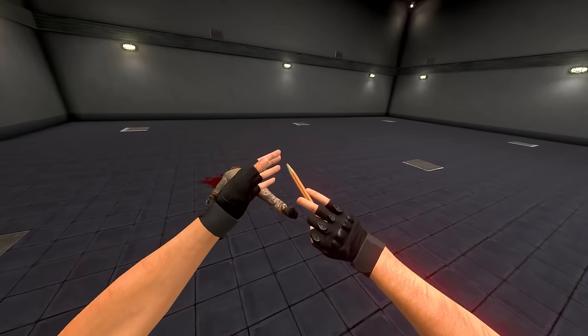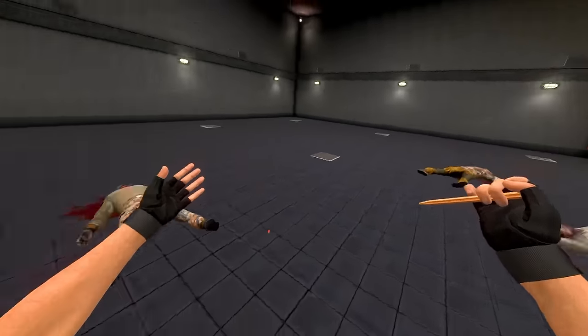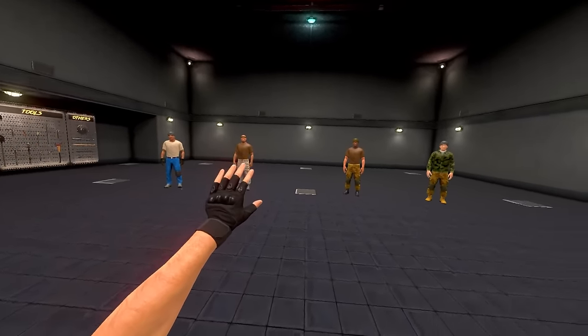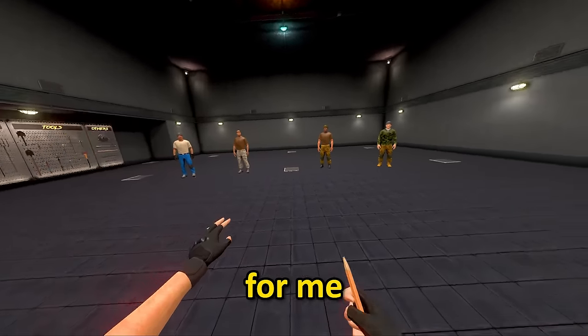Yeah, I gotta say, three. Why am I holding it like a throwing up gang member signs? What the f***? Okay, three was pretty easy. Bring it on, let's go. Okay, four. Now we're starting to step it up. As you can probably hear, this is actually quite physically difficult. This is actually quite a bit of a workout for me. So let's see how we go.